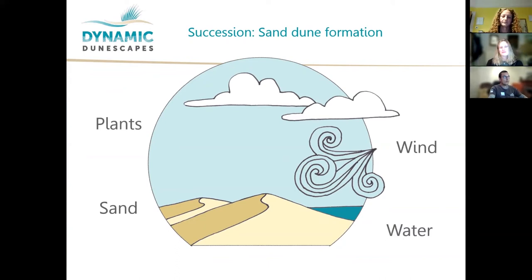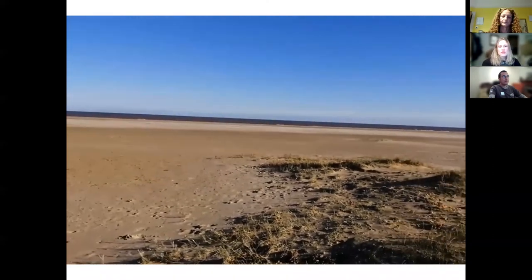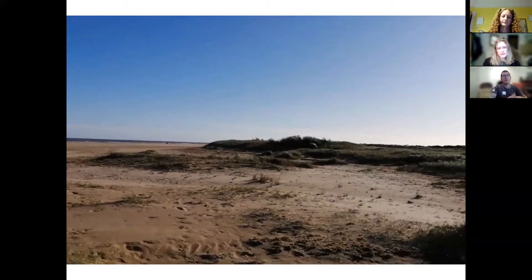So this might be a recap for some of you from GCSE or O-levels. Basically, the process of sand dune formation is called succession, and it occurs when you get the right conditions of sand, wind, plants, and water. First of all, you need these big low tides and these big areas of exposed beach. When you have this kind of environment, you get strong winds that will drive the sand up, lift it, and move it inland into the system. When this sand encounters an obstacle, like debris, which could be man-made or biological, it builds up around the obstacle and forms these little mounds.